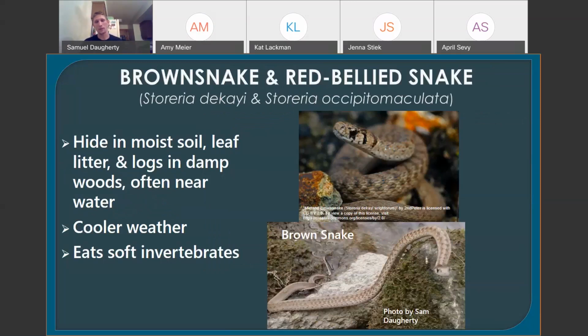So I talked about this a little already. They like hiding in moist soil environments, places with lots of leaf litter, under damp, rotting logs, just areas that are very cool and have a lot of moisture. So normally that's either going to be a very well-forested, north-facing slope, or it's going to be an area of very low elevation near a waterway of some sort. They also like cooler weather in general. In the middle of summer, or really summer in general, you're probably not going to find them on the surface, at least during the day.